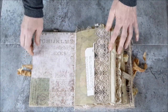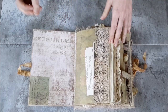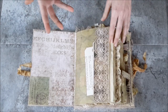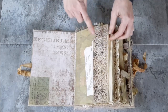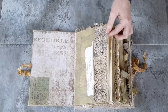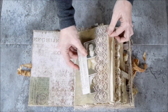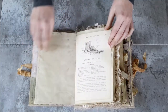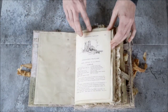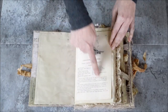So on the inside, she liked greens and pinks and mauves, and so I went with that theme. I love putting this lace at the beginning of the book. It's just some eye candy as soon as you open the book. And I've put in a book page tag and some photographs. There are going to be some pages from that French textbook, and it's got a lot of writing in it.